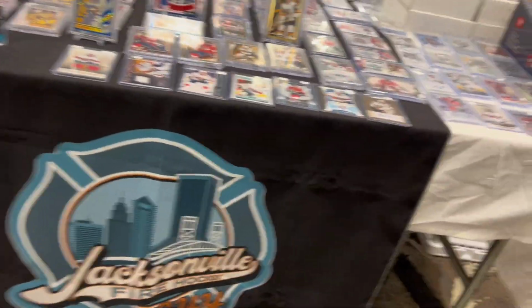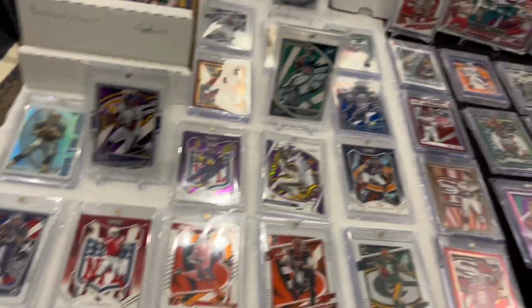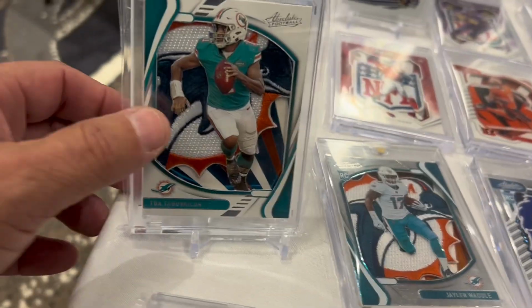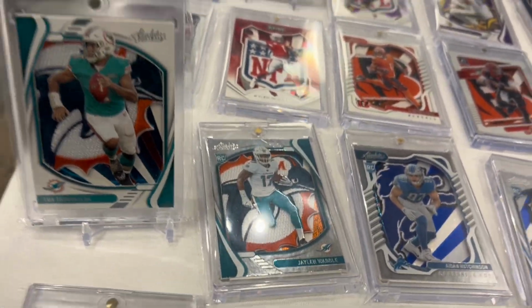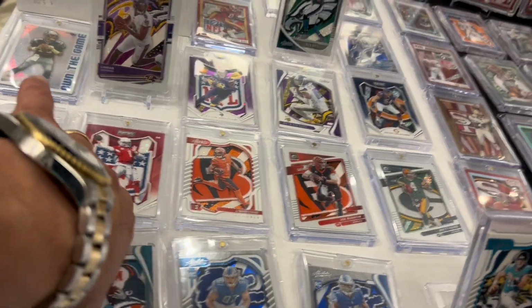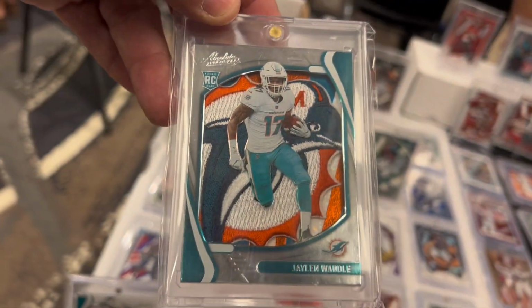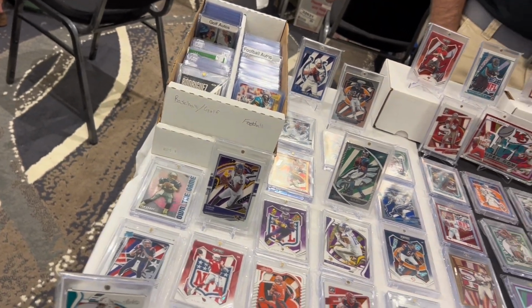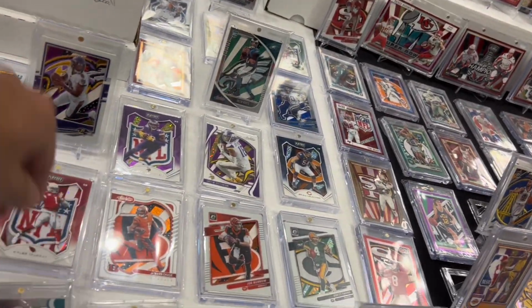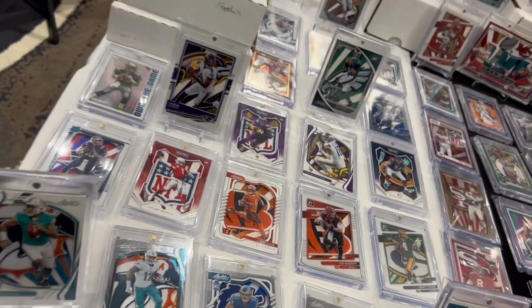We have Jacksonville Fire Hockey. I think hockey looks amazing. Look at these cards. That's 40 also. These are custom cards? Yeah, sure, man. These are pretty nice. This is awesome, man. They're $40 straight. These are really nice. You made them yourself? Yeah, made them myself.